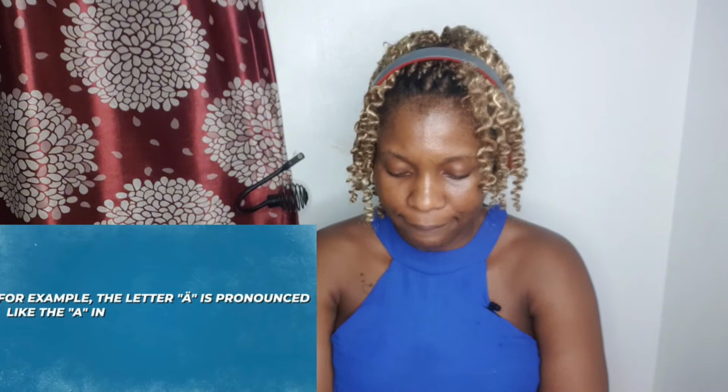Guys, let's keep on watching. But here's the good news. If you speak English, you can actually pronounce both of these letters like a Finn. For example, the letter ä is the same sound as the a sound in cat.